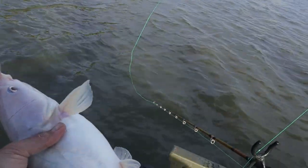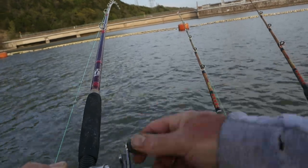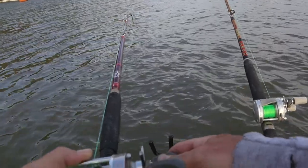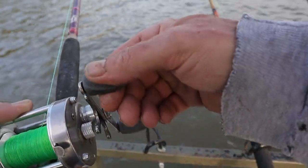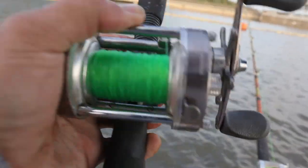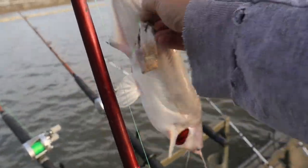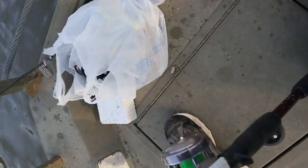Caught that one without hooking it. No. It's around his tail. That's how you catch fish right there.